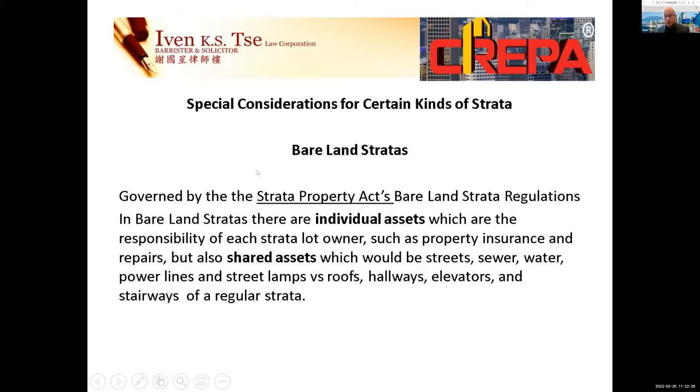Next thing, bare land stratas. Of course, you do have these, and when you look at these bare land stratas, they're stratified properties, but they have shared common expenses, and these are not like the walls and the pipes that go between the walls in a regular strata that's a tower, but they're like street lamps and sewage and water and power lines and these things that people share. They're owners of a whole bare land strata.